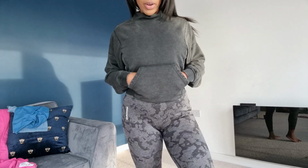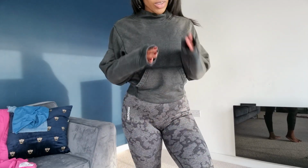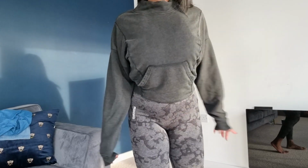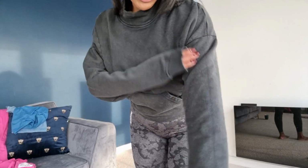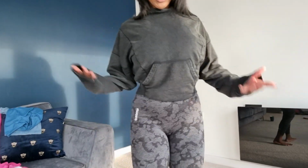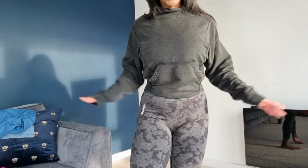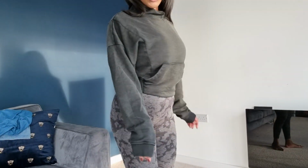It's got the little kangaroo pocket in the front, no thumb holes. I wore this out running the other day, and I could have done with the thumb holes because I was literally running like this. Yeah, really like the silhouette that gives. I think it's really nice and chic, but then not too chic, because it's got this sort of bleach wash effect going on as well, so it just makes it look worn in, which, I mean, it's not my favourite look, but to be honest, the shape and the style of it just kind of overrides that for me.